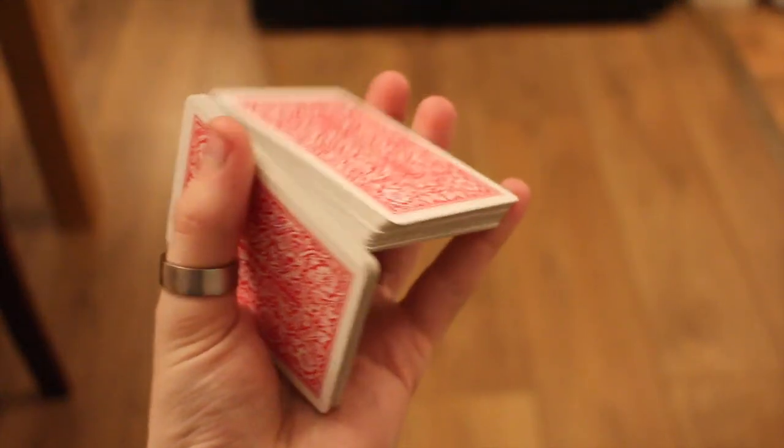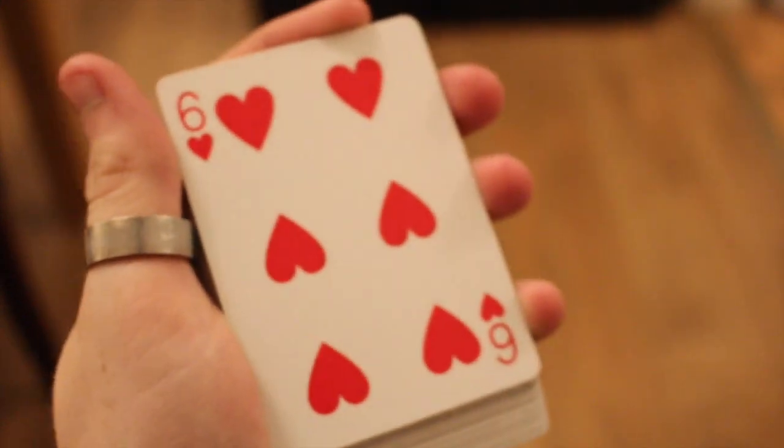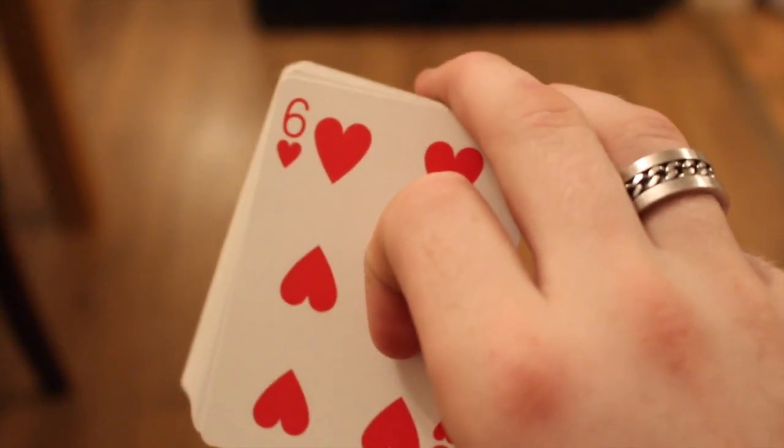It's not really a deck that you're going to be doing mega stuff with, it's more for card tricks. All round, it's just an awesome deck. You can even do, let's say, a double lift, and we can do a colour change. All round, it's just a very unique deck of cards and worth getting if you're more into a magician deck. I would say this is an awesome deck.